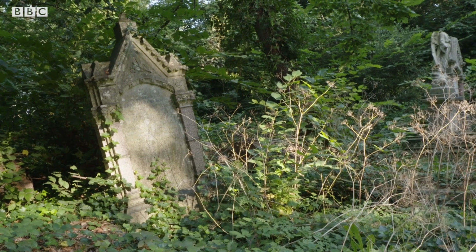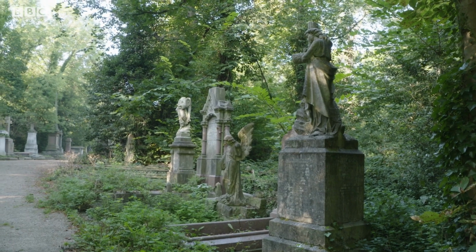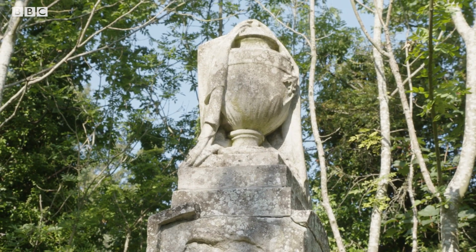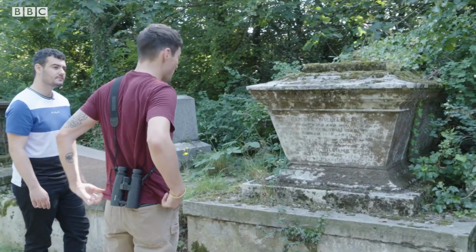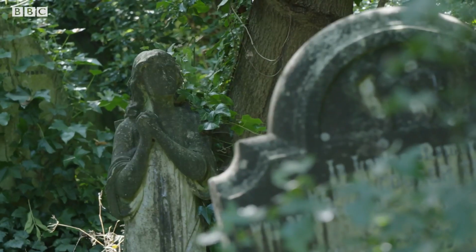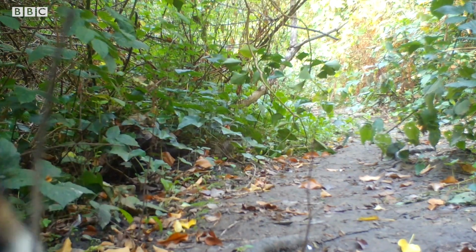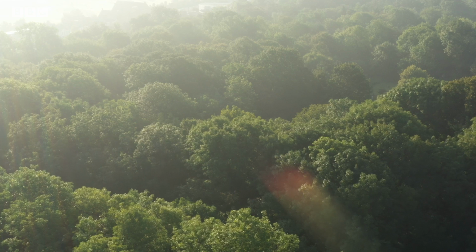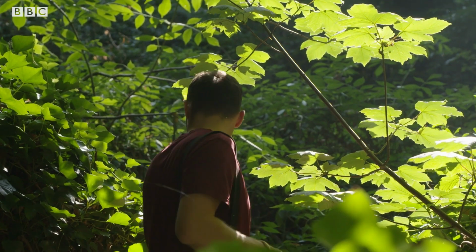Nunhead first opened in 1840, meaning that some of these graves are nearly 200 years old. But you can see how important it was to these people. People spend a lot of money on their wedding, but back then people spent a lot of money on their death. But even though the dead were lying quiet, other creatures were stirring. Oh, look at this little guy. Ooh, I'm walking through the spiders. No, thank you. Sorry, mate, you'll have to rebuild that web.